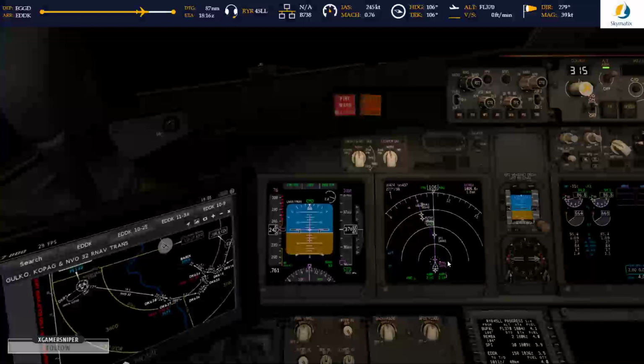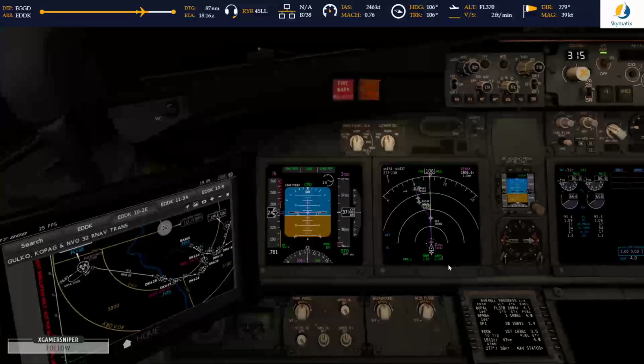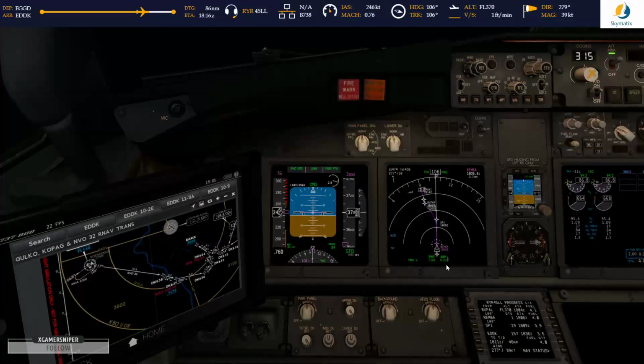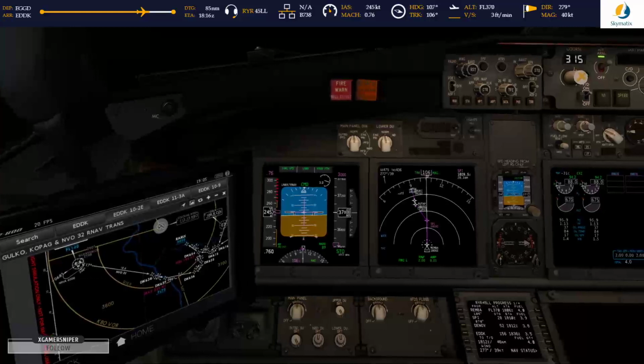Well, my top of climb is creeping closer. Top of descent. What am I talking about? John Depot 014. That's true.